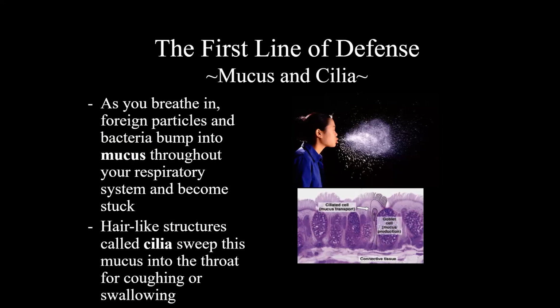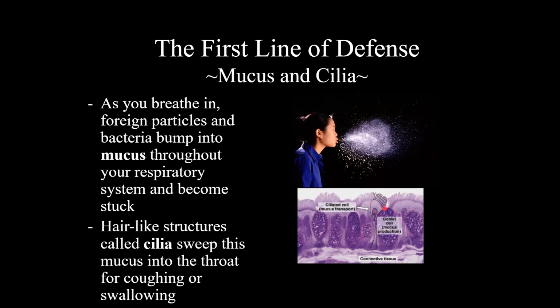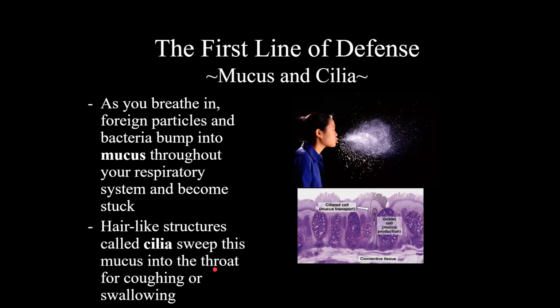So the respiratory system will help to sweep the mucus along with these little cilia. These cilia are like tiny little hairs inside your nose and along the back of your sinuses. They're what's sweeping all this mucus away so that it ends up in your throat. Now, once all of these foreign gross particles are in your throat, a couple things can happen. You can cough them back out again.